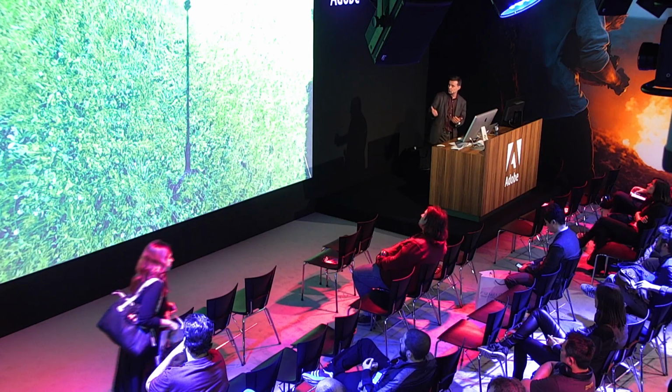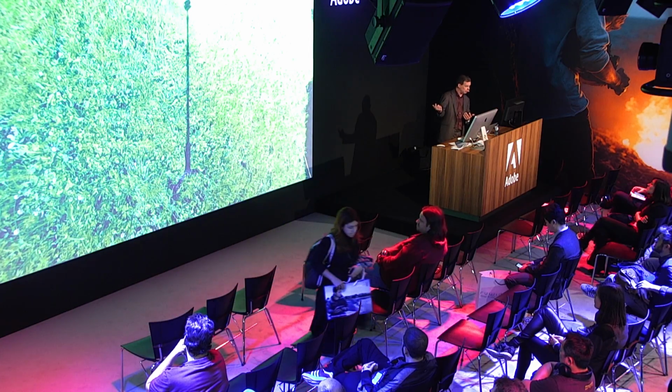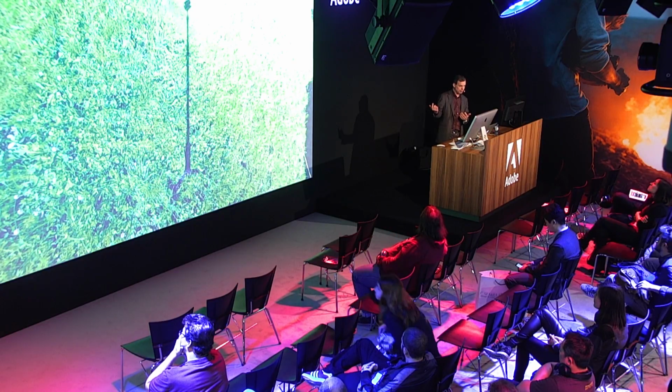So the 360 technique gives the viewer the advantage of looking around, but for producing it brings difficult things like the tripod and the shadow of the camera. To remove that is not so easy because, as I say, you don't have this view from the output of the stitched image. It looks like this.